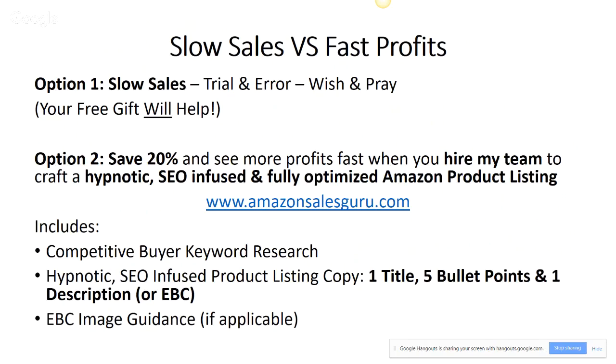And that, of course, includes the full listing: the title, bullet points, description, or EBC if you have EBC, and then EBC image guidance and competitive buyer keyword research, right? We get the keywords that your competitors' buyers actually use to make the purchase. So you're not just guessing and checking with the system and saying, oh, I know these are the highest volume, or these are the lowest competition. We know which words people use to buy. We have an analysis software that we run with, and I think it's got like 95% accuracy. I'm looking at my business partner right now, sitting right here.